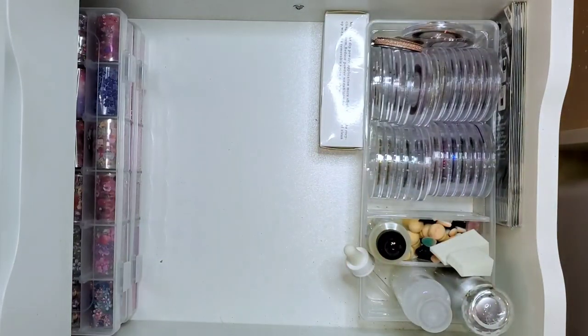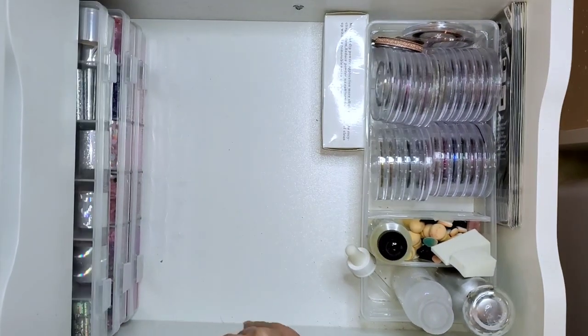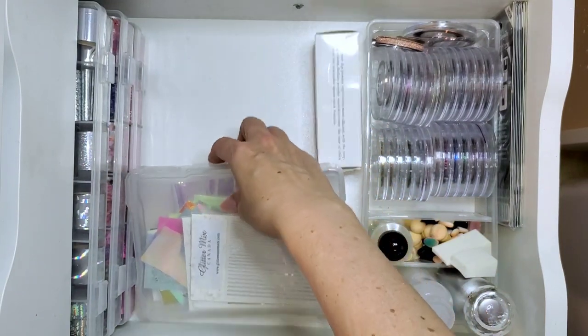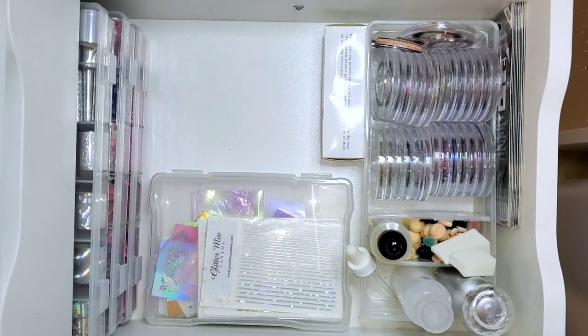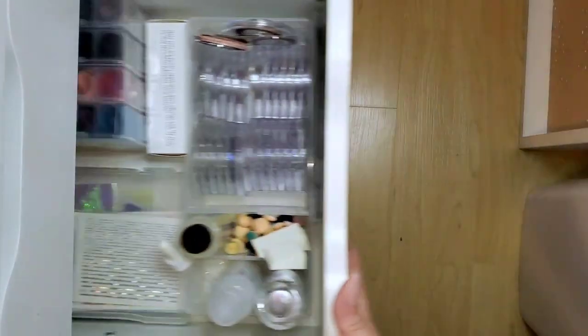I absolutely love how they fit right in the back. And I keep the gold and silver ones on the top because those are the ones that I tend to reach for the most, because everybody loves rose gold foil or gold foil. So that is that drawer.